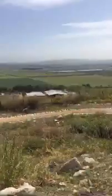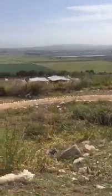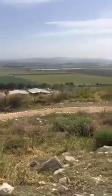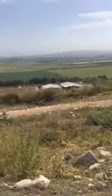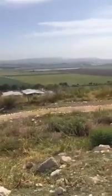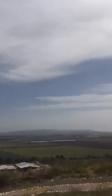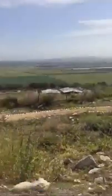Straight ahead on the other side of the valley, you can see the mountains of Nazareth. This is the central part of the Galilee, and you can see the F-16 just taking off from the military airport of Ramat David.